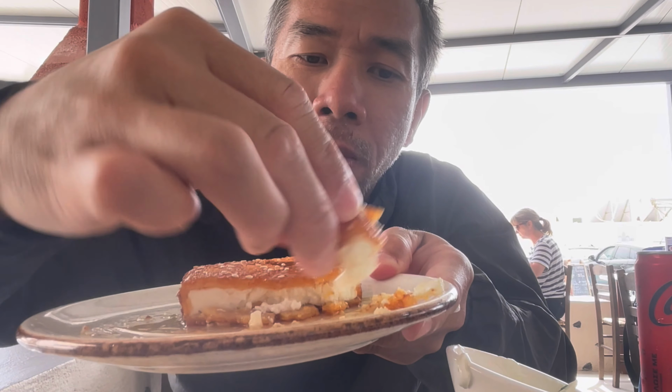You got the fried feta cheese with honey. Hot. Look at that. Mm. That is good.